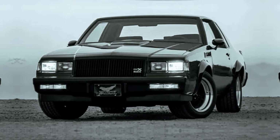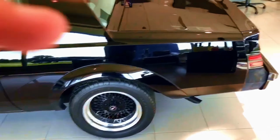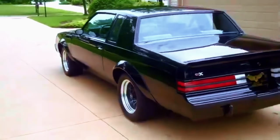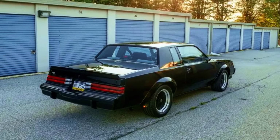Torque hit like a sledgehammer, peaking at just 2,000 RPM. The GNX launched like a missile with minimal drama. No screaming engine, no high-rev theatrics, just brutal, efficient, turbocharged violence.